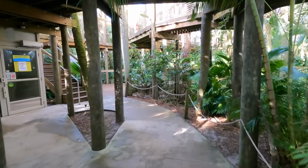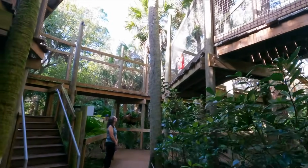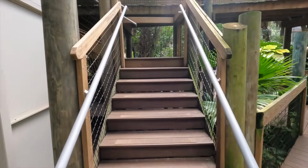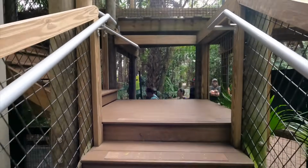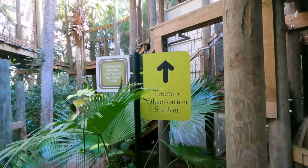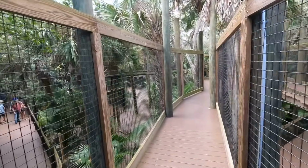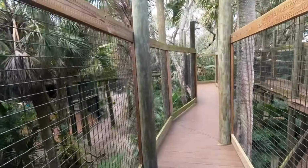Speaking of the heavens, if you think it's unfair that these primates get to have all the fun in the sky while you get to watch them from the ground with the rest of these loud bipedal primates, then you're absolutely in the right. And that's why the zoo built the Treetop Observation Station, an elevated walkway. Hey Johnny, that keeps you around this part of the exhibit. You're just higher off the ground.